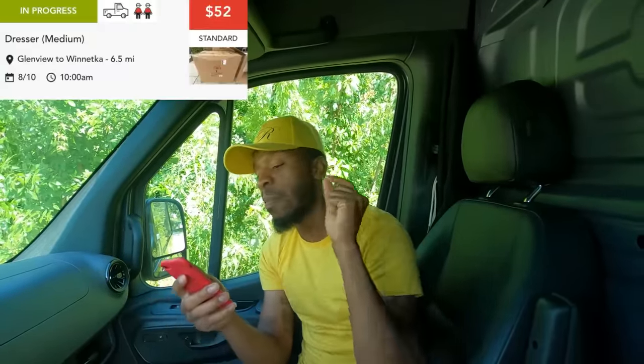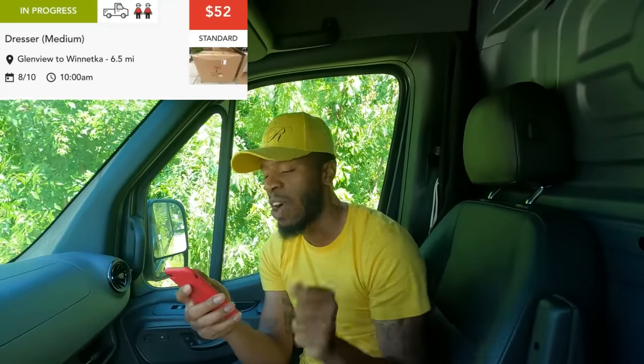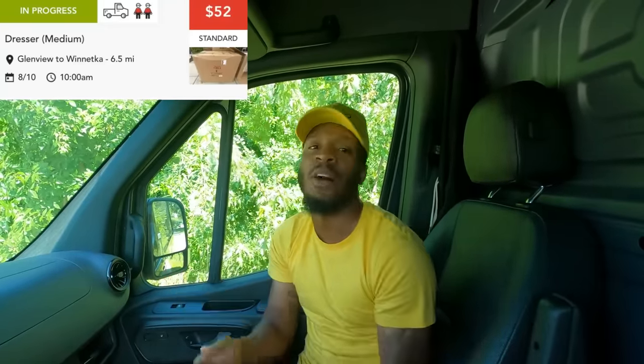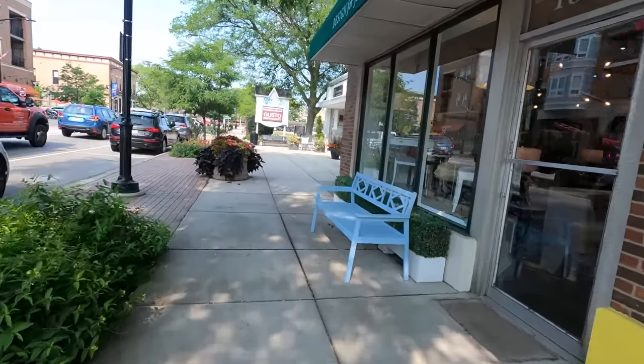Order number one, the day has just begun. We're about to go ahead and get these funds. We have a dresser we are picking up from a place called Velvet Peel. We're going to drive 6.5 miles and receive a payment of $52. Guess what? We about to pull up. Let's go. Just like that, we are here at Velvet Peel.